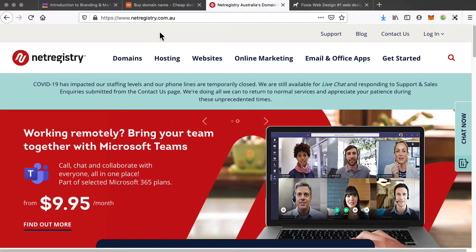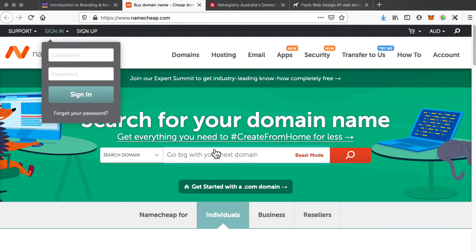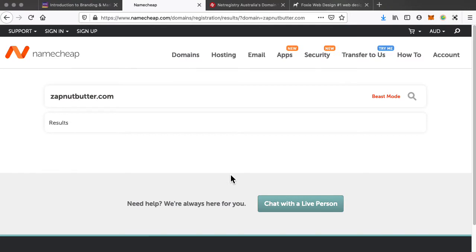Now, I'm going to show you my two favorite places to register domain names. There's Net Registry and there's also Namecheap. Now, my main preference is Namecheap. They're my number one favorite. I'll go into that a little bit later, but before we even sign in or register or anything, let's just have a look to see if our name is available. Now, I'm thinking zapnutbutter.com is going to be the best one to look for. So let's just see if that's available.